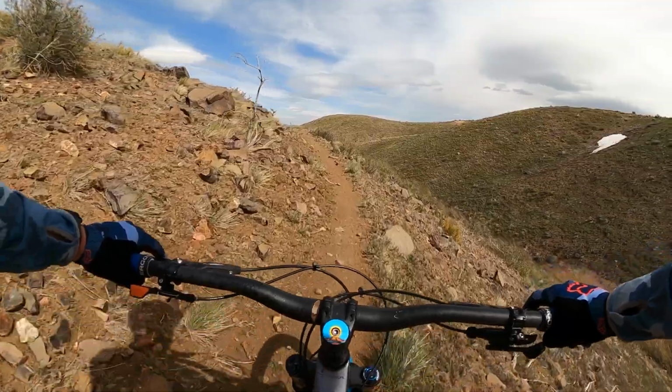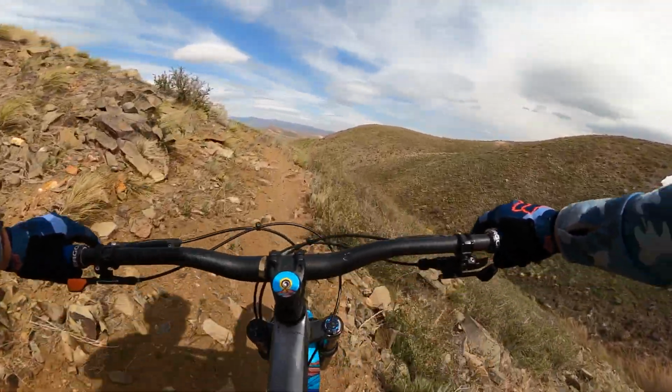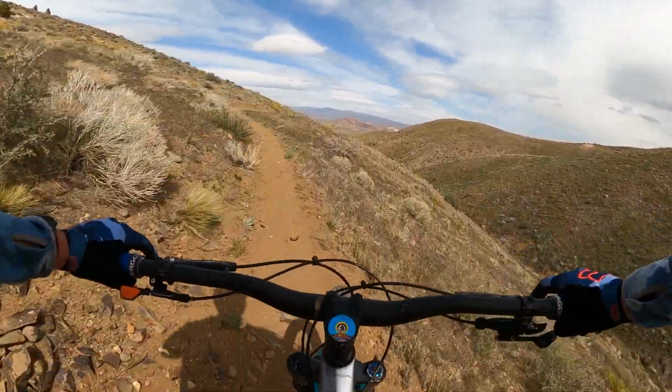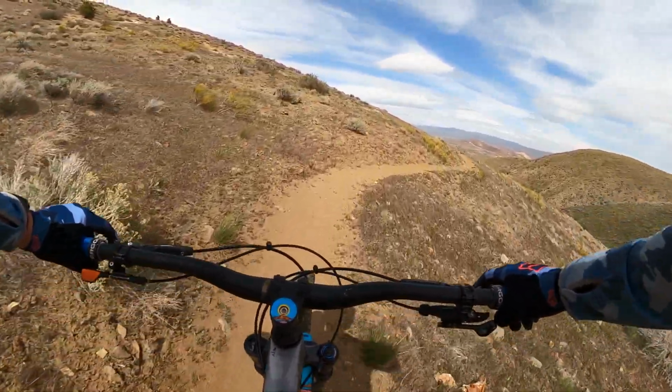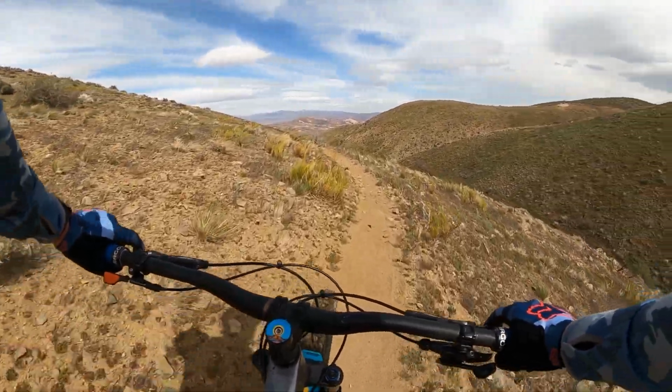I was trying to avoid locking up your brakes like that to keep the trail in good shape. I'm a little bit rusty at this point though, so I didn't mean to. I need to use my front brake a little bit more.